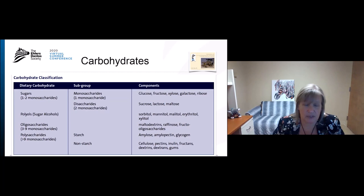Sugar alcohols are called polyols, and we find them as typically naturally occurring sugar alcohols that are used as sweeteners that are non-caloric. The longer chain oligosaccharides, which is only 3 to 9 small sugar molecules linked together, include fructooligosaccharides. Polysaccharides are the very long chains, and that's where we see our starches and non-starchy fibers.